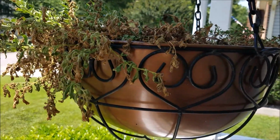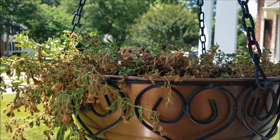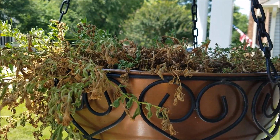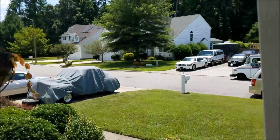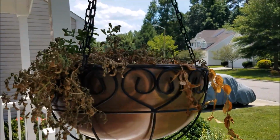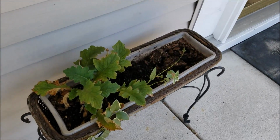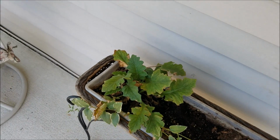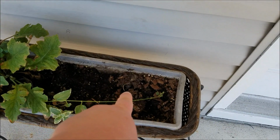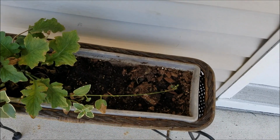Though this one actually seems to have some new growth. When I first got home, I said, what the heck, I'll go ahead and water these and see what comes back. This one actually started to come back, but this planter over here seems like it's pretty much gone, and it's the same story over here. Oddly enough, she did two different types of plants here. She did the same plant on the right as we had in the hanging planters. That one just totally died, so I just wound up pulling that out.